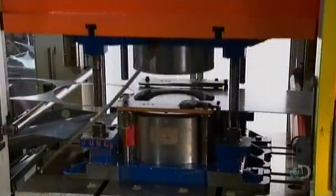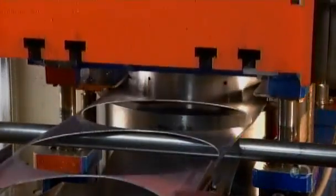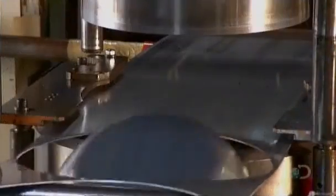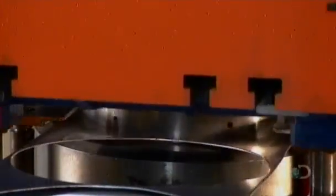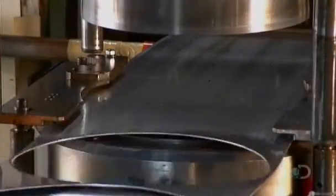This powerful press forces the metal around a frying pan-shaped die and then punches out the shape. The freshly formed aluminum frying pan falls onto a conveyor below. The leftover aluminum will be used to make new frying pans.